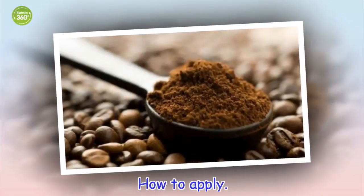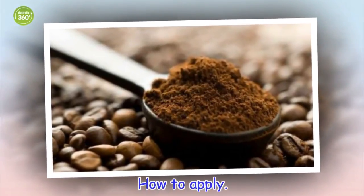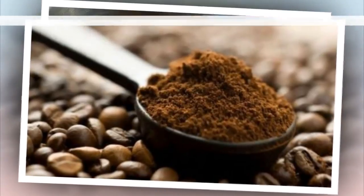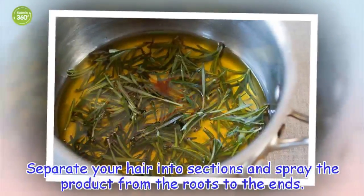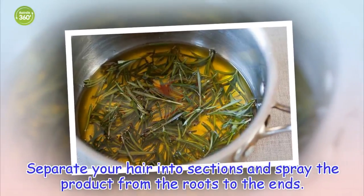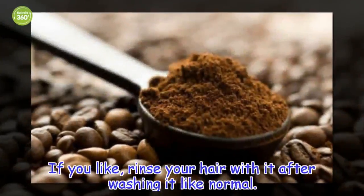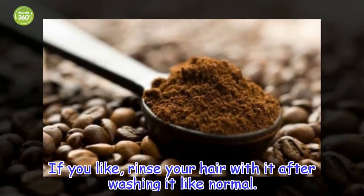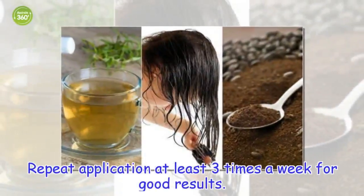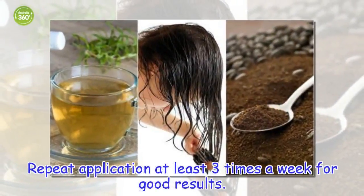How to apply. Separate your hair into sections and spray the product from the roots to the ends. If you like, rinse your hair with it after washing it like normal. Repeat application at least 3 times a week for good results.